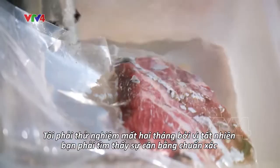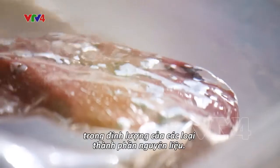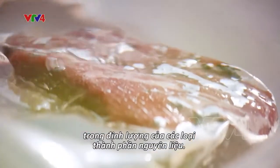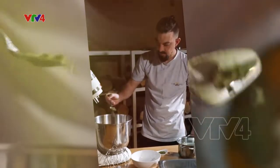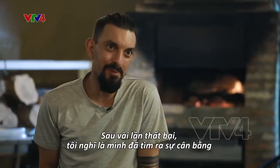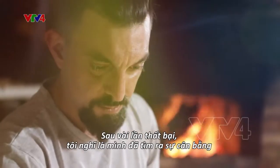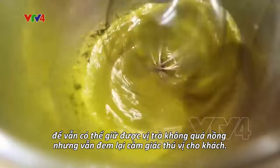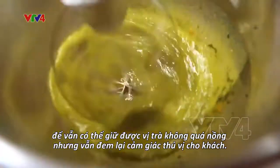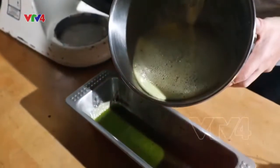It took around 2 months of experimenting, because of course you need to find the correct balance in the quantity of the ingredient that you're going to add. So after a few mistakes, now I think I have found the correct balance in order to have this background taste. It shouldn't be prominent, but it should be there in order to give a sensation to the customer.